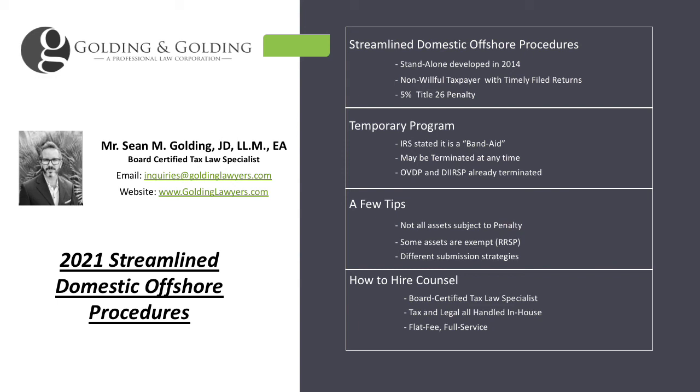If you're out of compliance for prior years, as we mentioned, there is Streamlined. If you're willful, you're going to have to go the traditional voluntary disclosure route. Now it's referred to as a VDP, if you want to do it. And there's always reasonable cause and delinquent FBAR.